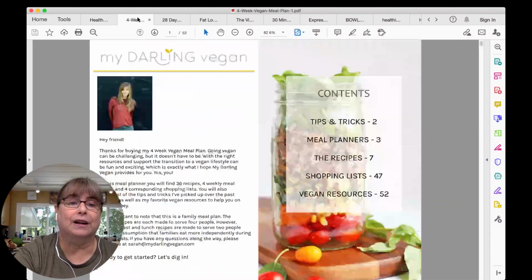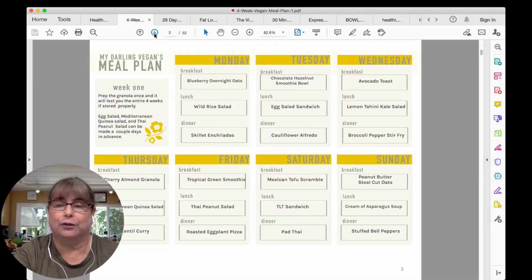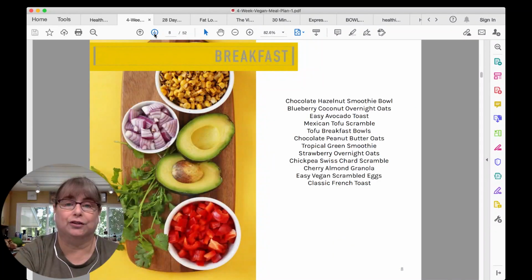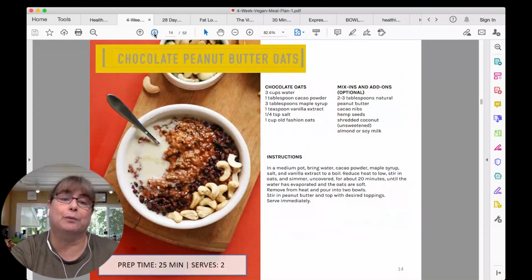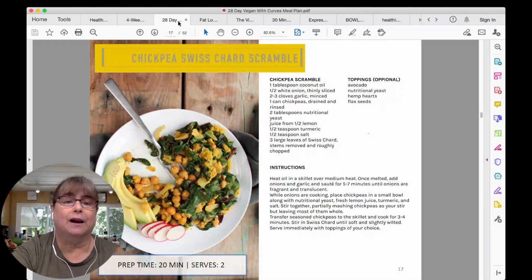So then we have another meal plan from My Darling Vegan, which is a 4-week meal plan. And so it's giving you tips and tricks. There's week 1, week 2, week 3, week 4. So that's a whole month. And then you're going to get these recipes as well. So it is a recipe book of sorts too. And all kinds of yummy things.